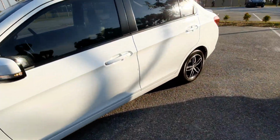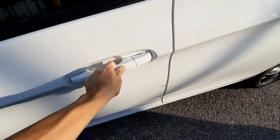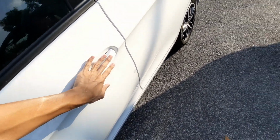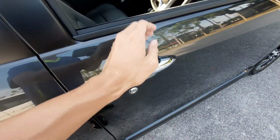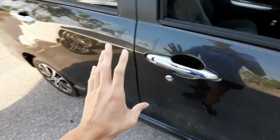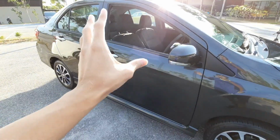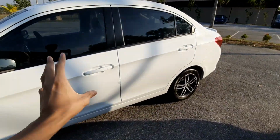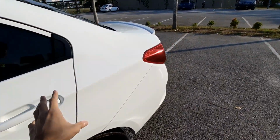So for the door handle, on this Saga, no matter which variant you choose, it does not come with keyless entry. And no chrome door handle is fitted in the Proton Saga, whereas for the Bezza, starting from the 1.3 liter X, you already get the keyless entry as well as the chrome door handle. To me, the Perodua Bezza is much more convenient on this point than the Proton Saga, because the Proton Saga does not have the keyless entry and start system even in the highest spec.